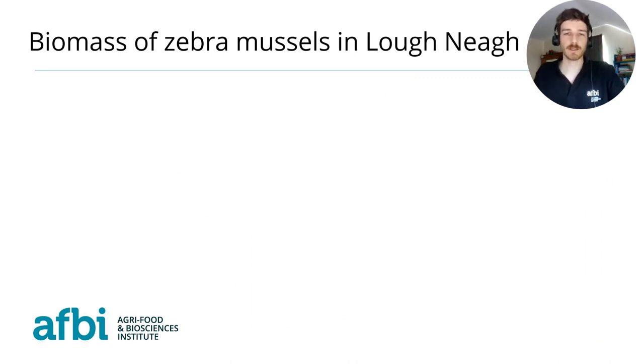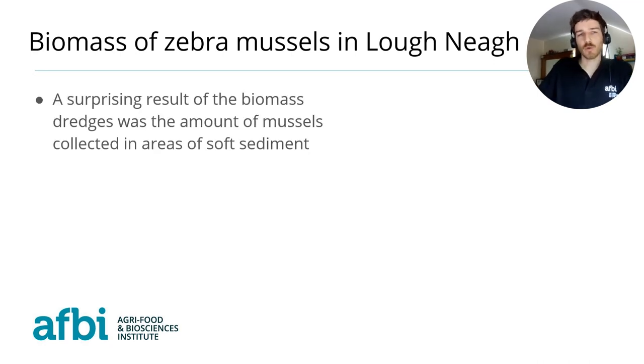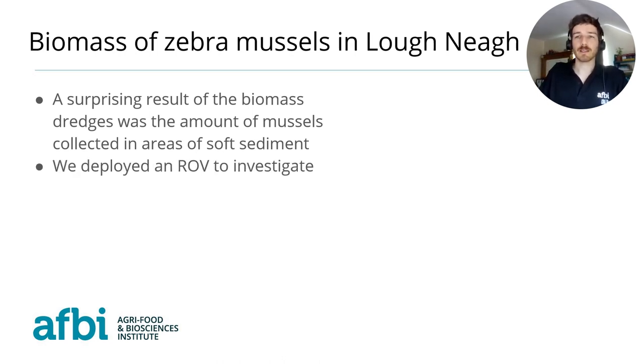And something that actually surprised us about the results of our biomass dredges was the amount of zebra mussels we found in areas of soft sediment. Now, as I've mentioned, zebra mussels are really good at colonizing hard substrate like rock or metal, but generally they're not able to settle on soft sediment like sand or mud. So we actually deployed a remotely operated vehicle, an ROV, to investigate these areas where we caught a lot of kind of unexpected zebra mussels.